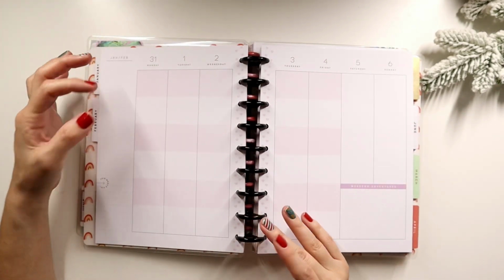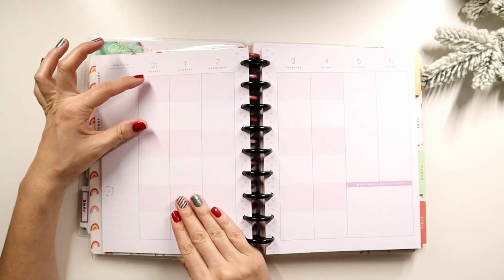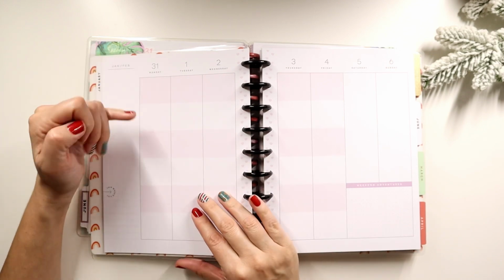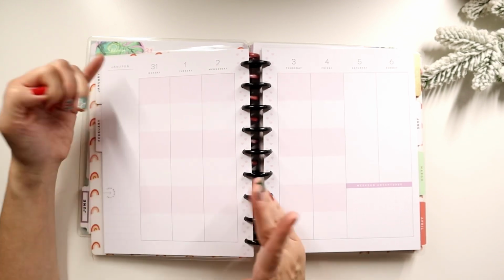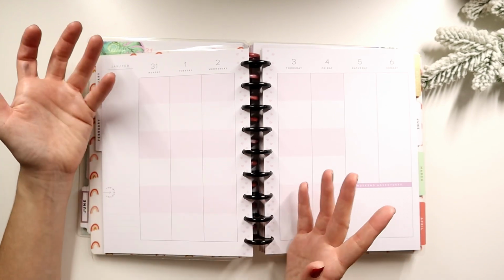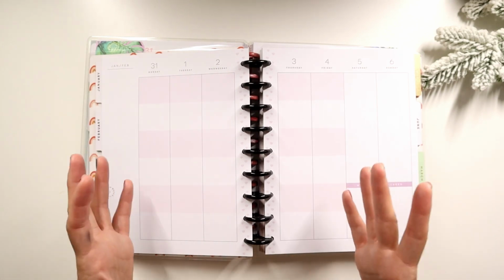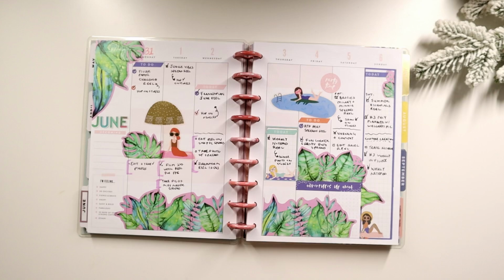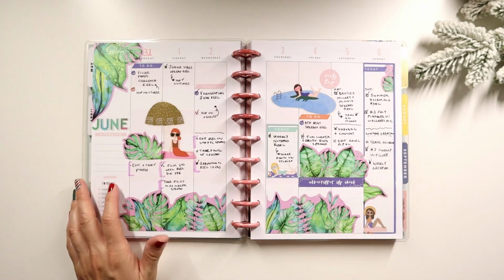I love the vertical layout. For those of you that are wondering, it's like a vertical layout, but without the lines that you see, the vertical split. And then the vertical doesn't have this two shaded box situation. It's just the blank box. But again, some people love this and they make it work, and it's the best system for them. But for me, because I know you guys wanted to know what my faves are and what are not my faves, Colorblock is just not my fave.